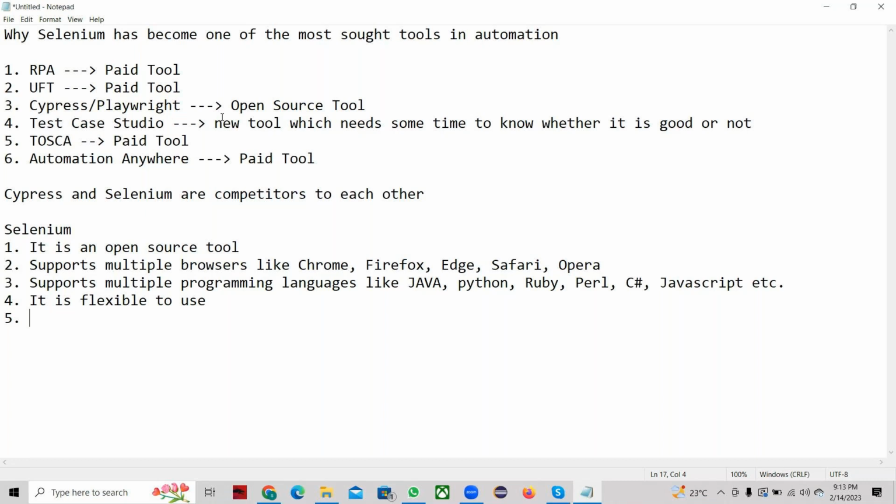What does flexible to use mean? Flexible to use is like, since Selenium is open source, you can make the tool work as per your requirements. Whereas with RPA, UFT, Tosca or Automation Anywhere, you have to work as per the tool's features and flexibility. Here Selenium works according to you, whereas with the rest of the tools, you have to work according to the tool. Here it works according to our usage. Got it? Okay. Thank you. Consumes less hardware. Clear?